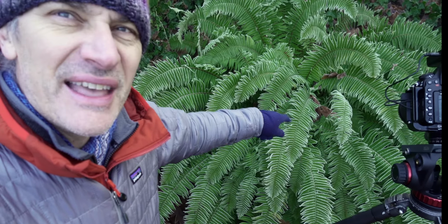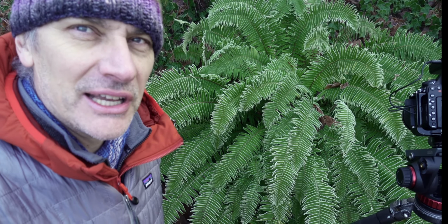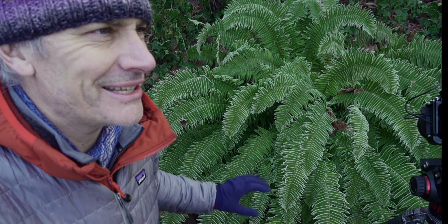There is a brown leaf in there that I'm not too keen on, but I'm just going to leave it in there because I know if I try to take it out, I'll just ruin it. So I'll just leave it for now.